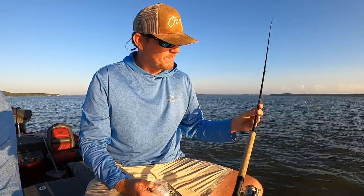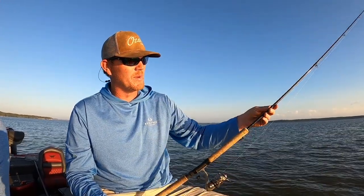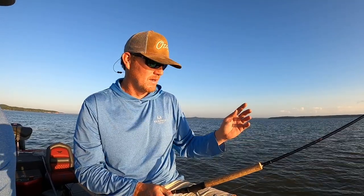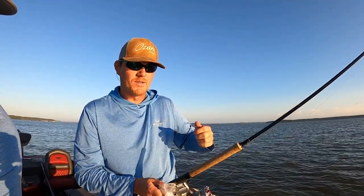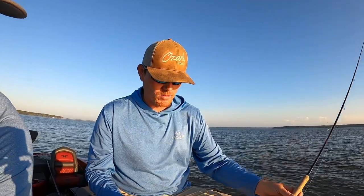Pro Series 10 foot from Ozark Rods. That's my go-to for casting, and the reason being is a short rod is I love fishing with them. They're fun to fish with. I've got the 7-foot casting rod here, but with this one, instead of having to reel to pick your bait up over the fish, you can just kind of ease your pole up, and it pulls your bait up.